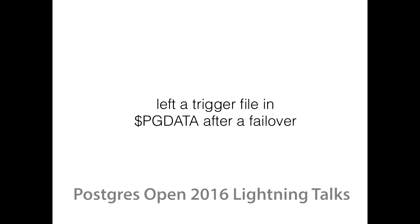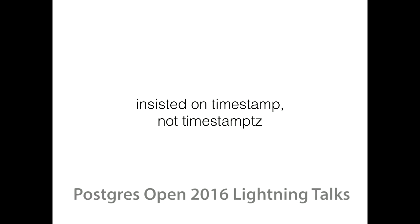Never have I ever left a trigger file in PGDATA after a failover. We tried that. So I'm thinking we're mostly newbies left. Oleg, I'm kind of wondering that. Yeah, staying strong. All right. Never have I ever insisted on timestamp and not timestamptz. Ooh. Yeah, there we go. If you're not sure why this is a bad idea, come find me. There's some reading material you need to see.